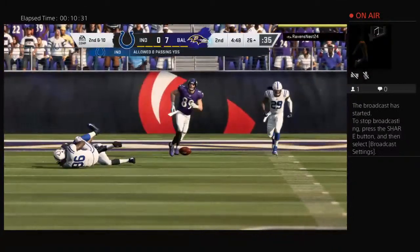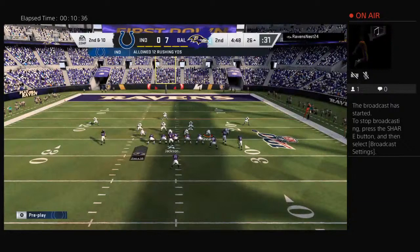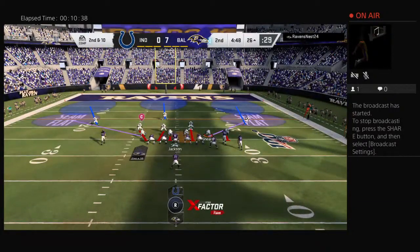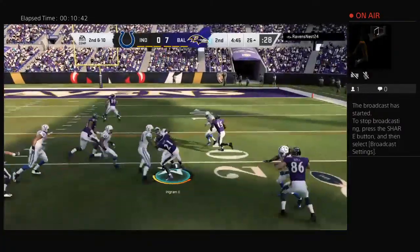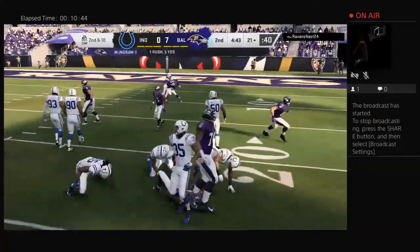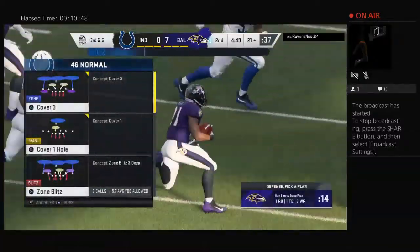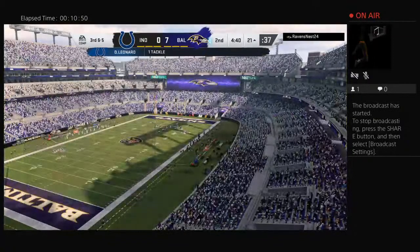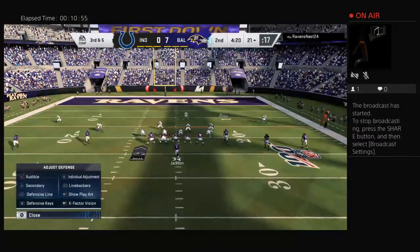Now, meanwhile, a pass that should have been intercepted, but it winds up falling incomplete. Once again, they'll come up on the 26-yard line, 2nd and 10. They run. It's Mark Ingram. And he'll be brought down at the 21, just shy of the 20 in the red zone. There to stop him was Darius Leonard. It's a gain of 5. Brings up 3rd and 5.